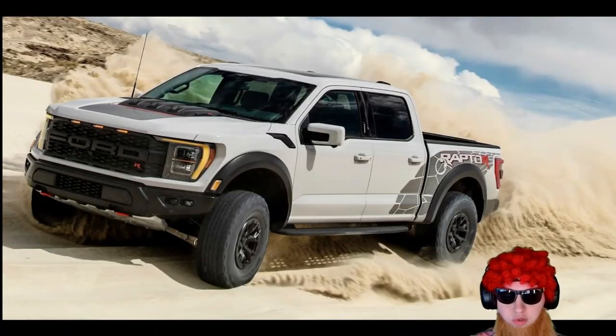Give me that TRX. What's the Raptor R? How many horses has that got? What's better? It upstages Raptor. It's so cool. Or it's not cool though. It's ugly as fuck. I'd rather have a pickup truck.